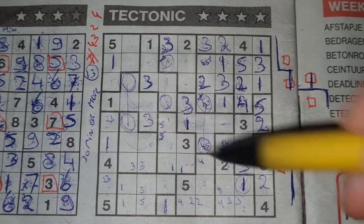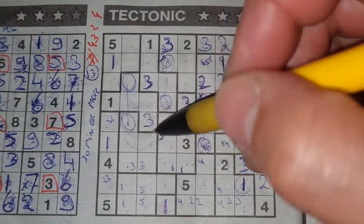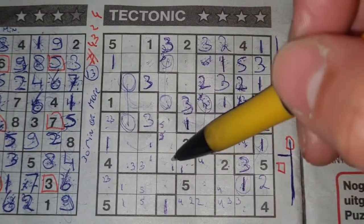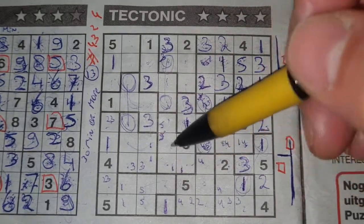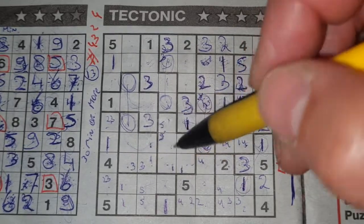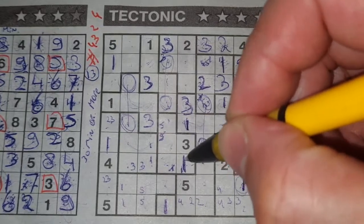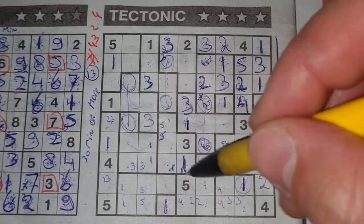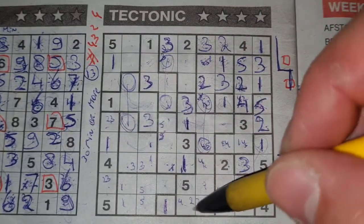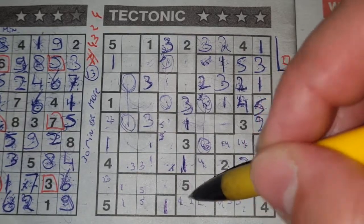Well, these three boxes surround the 1 can be a 1. So the 1 could be here, could be there. That means that that box can be a 1. If I place a 1 here, I cannot fill any 1 in one of those two boxes. So it's not a solution to place the 1 there. The only place left for the 1 should be here. These two boxes can be a 1. So the 1 goes together with the 2 as a pair. The 1 and 2, 1 and 2.